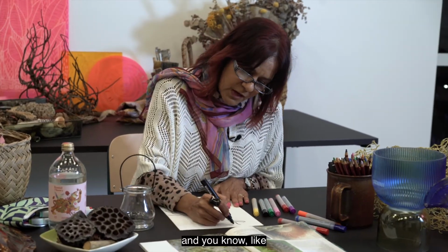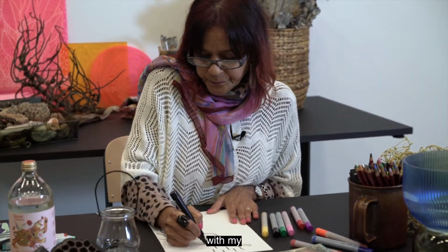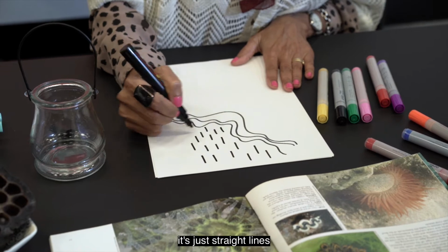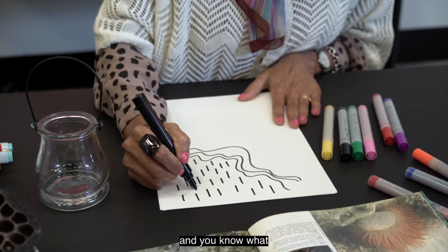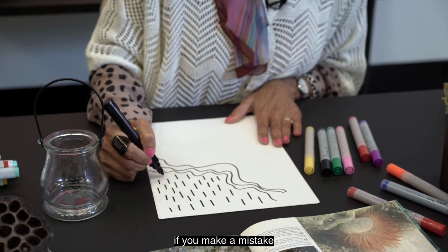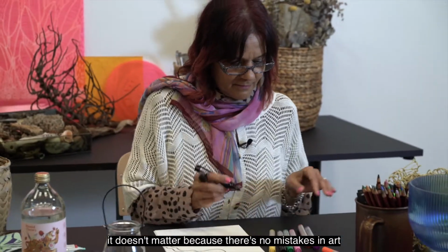And like even with my wet seasons patterning, just straight lines that represent the rain coming down. And you know what? Art is not perfect. If you make a mistake, it doesn't matter because there's no mistakes in art.